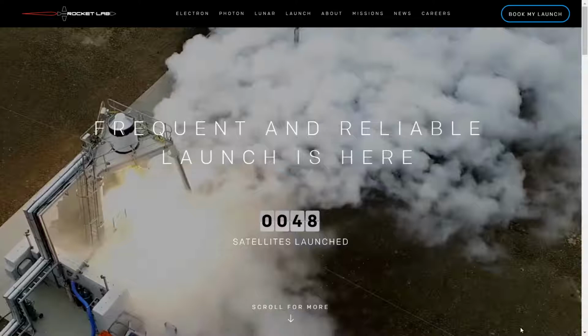Today we have a small sat launcher, Rocket Lab. You must not be knowing about it since I have not talked about it. That's your choice, but I'm just telling you this. Today we have one interesting launch provider, that is Rocket Lab. So till now 48 satellites have been launched. Rocket Lab is basically trying to conquer the CubeSat market.